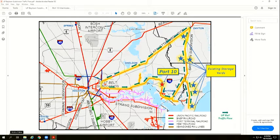So that's what John was saying earlier when he said we'd see a decrease in rail traffic and a decrease in truck traffic with this new design. And this was brought on just by a lot of the same people you live and work with here in Baytown, the producers who saw an opportunity.